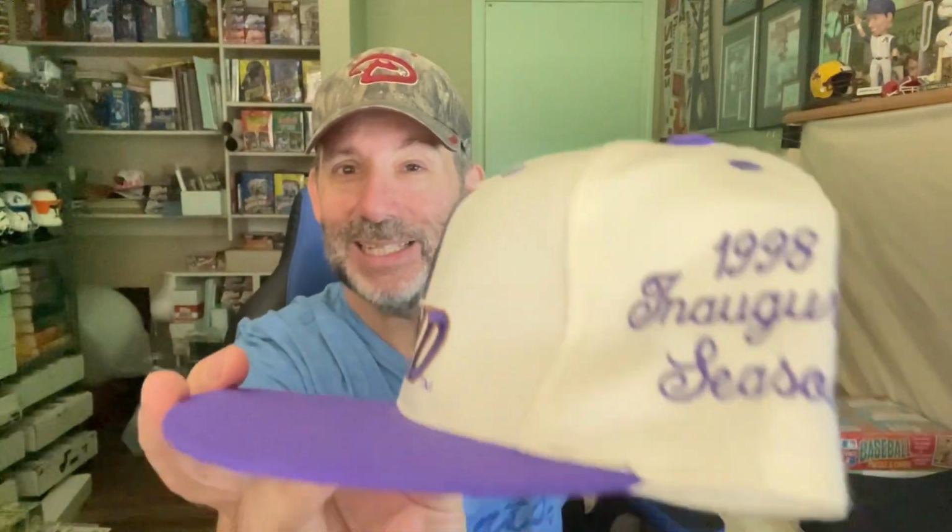First up, I picked up a couple hats. Yeah, these are really nice vintage Diamondbacks hats. So look at this. Boom! New with tags, new old stock. Logo Athletic. That's what you like to see. And look at this. 1998 inaugural season Arizona Diamondbacks snapback hat. Nice, clean, crispy. Now, I did have to pay up a little bit for it. I bought it off of Whatnot, and I believe the bid I won it at was like $16 plus the shipping and everything. So I paid about $20 for the hat.